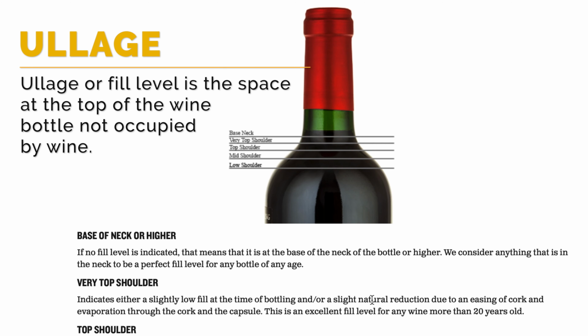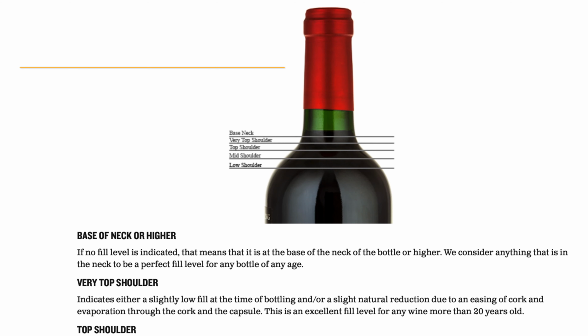We can often detect how much oxygen exchange has taken place by the level of wine that's in the actual bottle. We call this ullage. The higher the fill, the more likely that bottle is going to be in good condition. So what we're looking for is no lower than a top shoulder fill. Anything lower than that can indicate that the wine could potentially be oxidized, meaning it was exposed to more air than it should have been, and potentially that you had a faulty cork and that there was seepage.